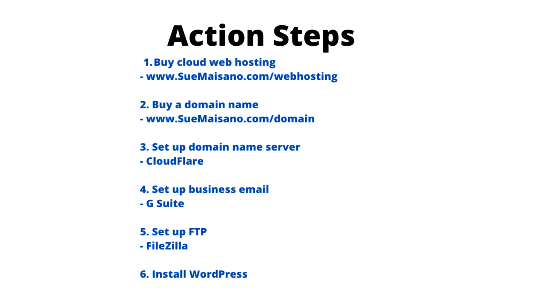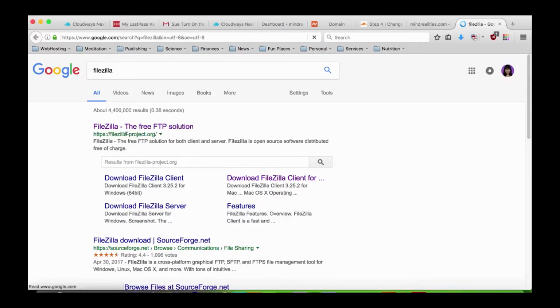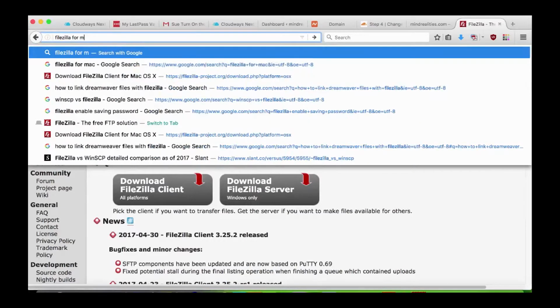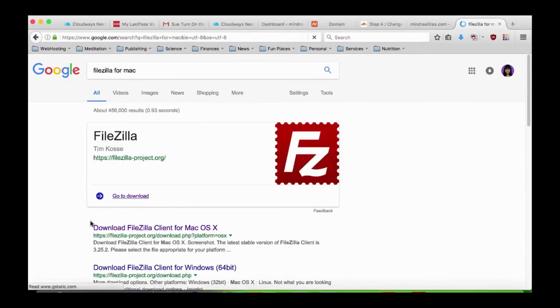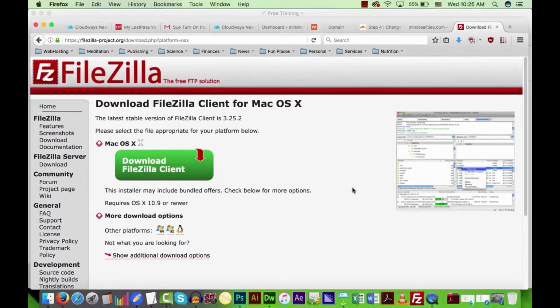The next thing we want to do is to set up an FTP via FileZilla. So this will allow us to access the server much more easily. You can Google the name FileZilla, and the first one, FileZilla-project.org, is the official website. So once you come here, you can download. This is for Windows. If you want to download the version for Mac, which was what I did, you can search for FileZilla for Mac here and download it.